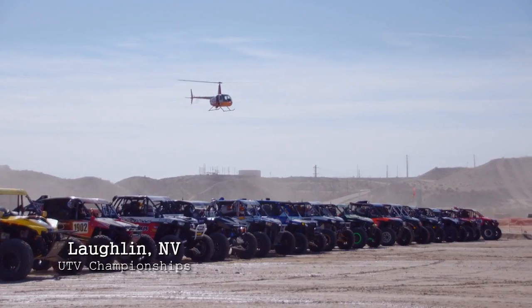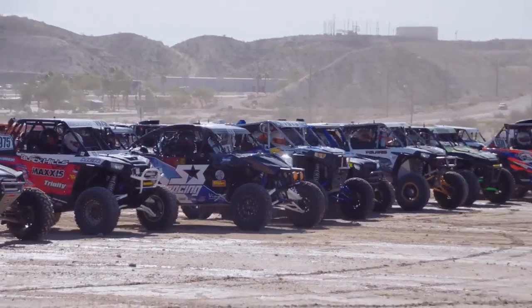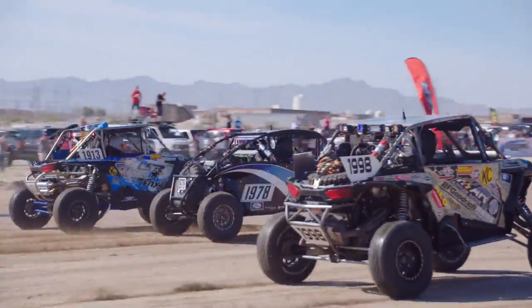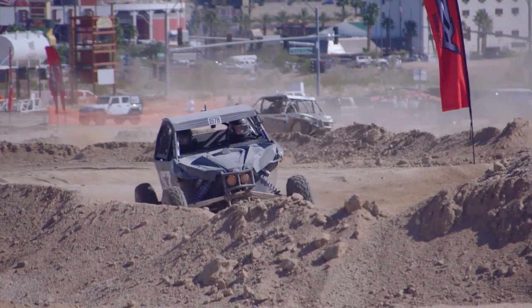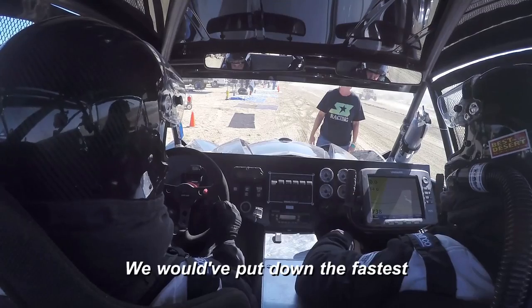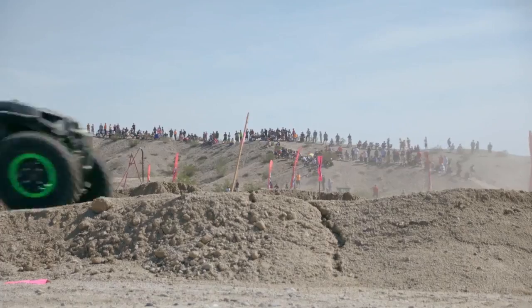In last month's Polaris RZR UTV World Championships, Dustin Jones and co-driver Shane Dowden were able to get the hole shot in the Best in the Desert's first-ever land rush style start, only to be forced to pit after breaking two rear axles entering the Fox Proving Grounds. You know what sucks? We would have put down the fastest lap time. And in turn, we were shuffled back into the pack.